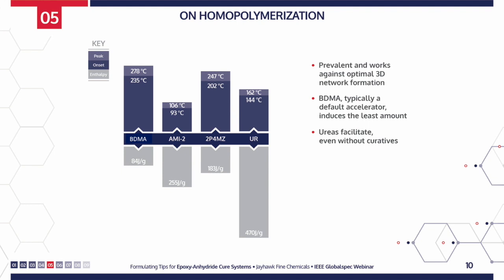But we had discussed the curing mechanisms in the past, and now we have phenomena here where homopolymerization can possibly dominate your curing process. If we look at the different performance from the accelerators, we see that BDMA induces the least amount of homopolymerization as measured by enthalpy. And what's more than interesting is that the ureas generate an incredible amount of enthalpy, which means you're getting a very high cure occurring, although it's homopolymerization.